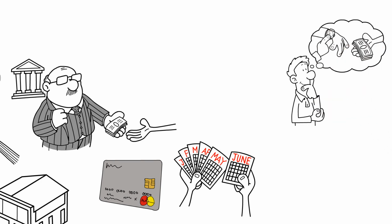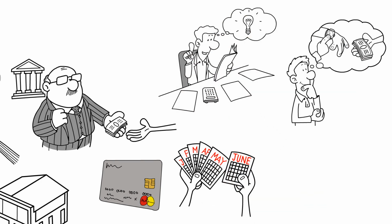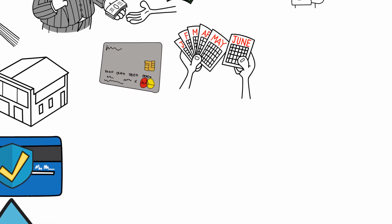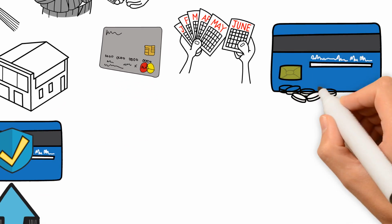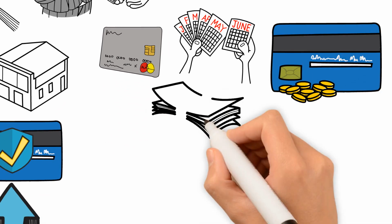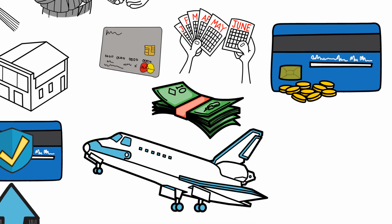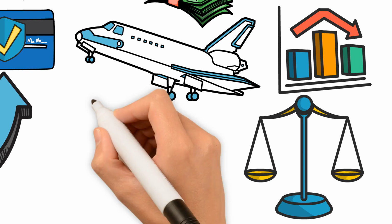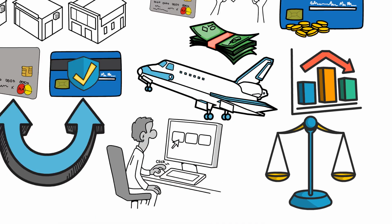Finally, it's important to consider the overall value of your credit card when deciding whether to pay an annual fee. Some credit cards that charge annual fees offer valuable rewards, such as cashback or travel miles, that can offset the cost of the fee. It's important to weigh the cost of the annual fee against the potential benefits to determine whether the card is truly worth it.